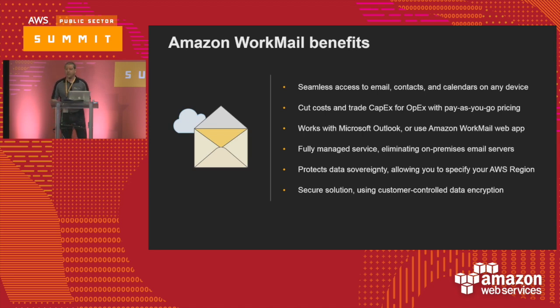We allow you to use WorkMail with any tools that support IMAP, so your existing Microsoft Outlook clients, as well as open source tools like Mozilla Thunderbird, for instance, or through our WorkMail web application. As I mentioned, it's a fully managed service, so you don't have to manage that ongoing lifecycle. Email is a very vital service for most organizations. We don't want to have downtime while we're managing server lifecycle upgrades, and by taking advantage of that managed service, you can free yourself from that process and focus on your day-to-day work.